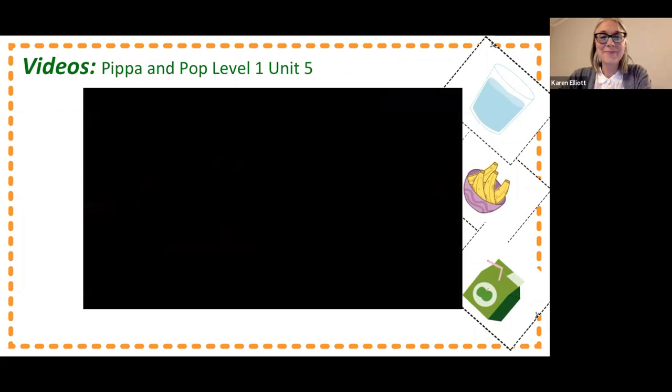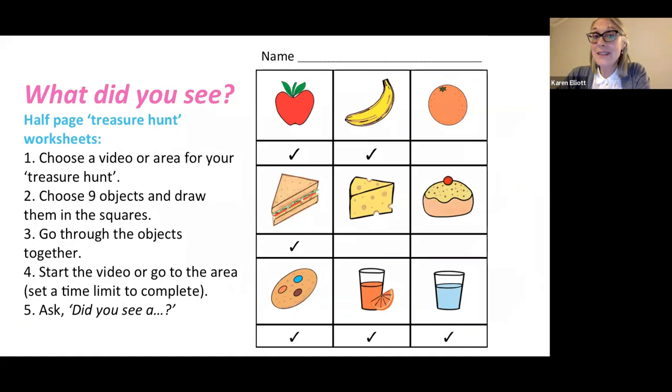Okay, so then we look at our sheets and I can say, what did you see? Did you see an apple? And some, yes, I saw four apples. I've put four ticks, teacher, and so on. And two bananas, here we go.